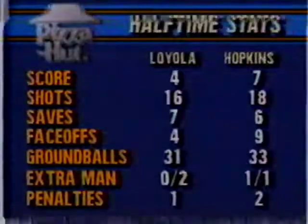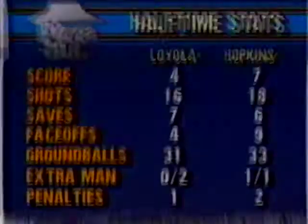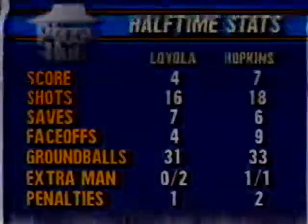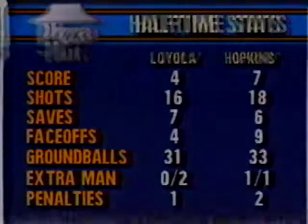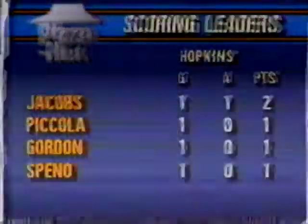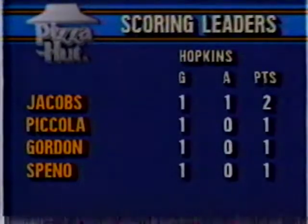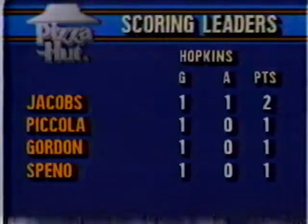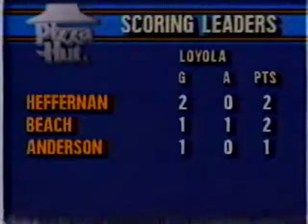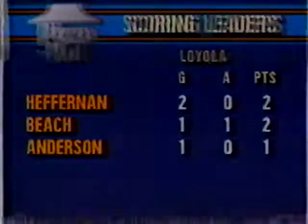All right, let's take a look now at the statistics brought to you by Pizza Hut. The score, Hopkins leading 7-4, shots on goal even at 18-16, saves 7-6, face-offs 9-4. Hopkins 33-31 on ground balls. Leading scorers for the Jays, Jacobs, Picola, Gordon, and Spino with 1 goal apiece. And of course, for Loyola, they have scored 4 goals. Heffernan with a pair. Beach and Anderson have captured the other 2.